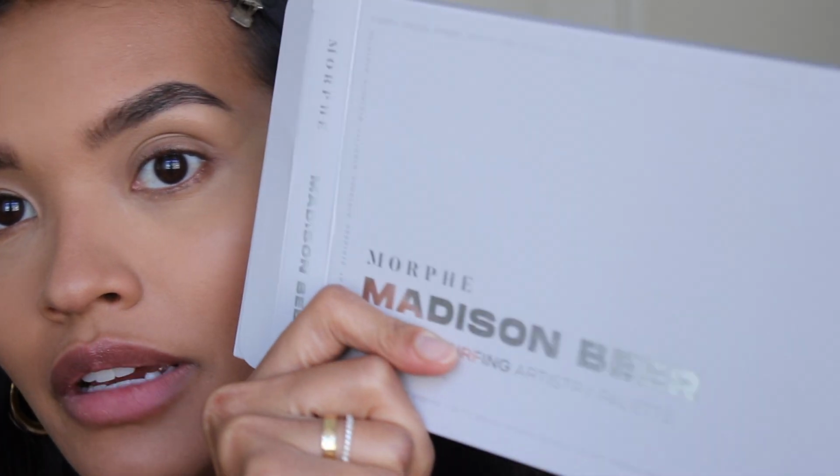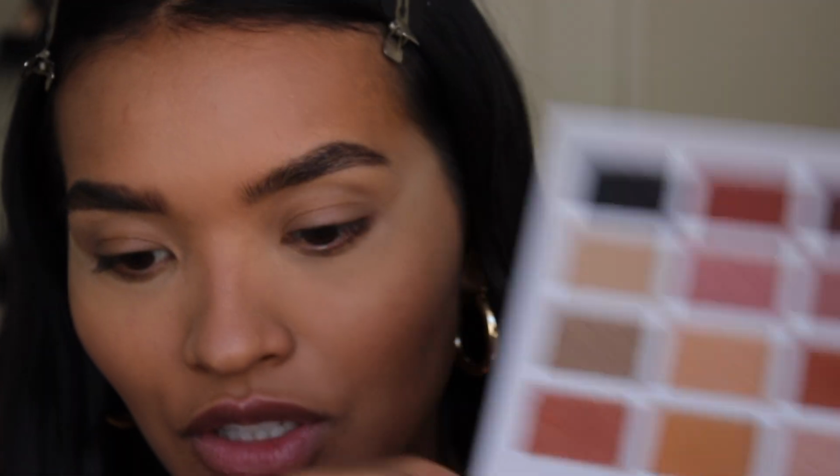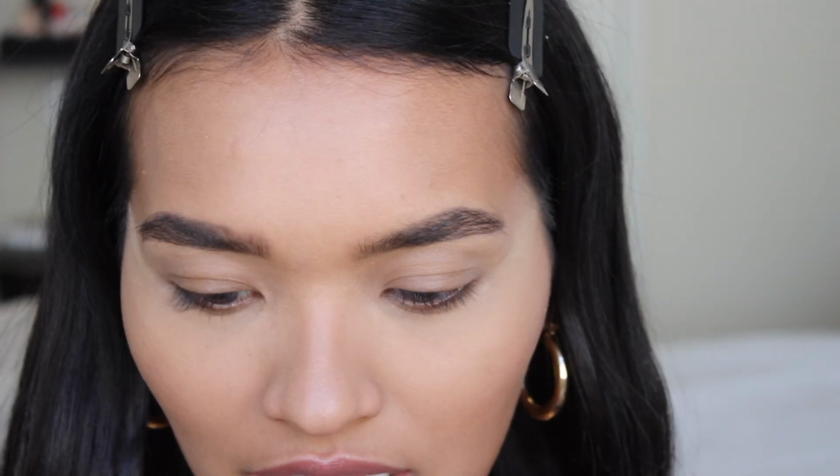So for eyeshadow, I'm gonna be using the new Madison Beer Morphe palette. But look how cute it is. I love it so much. So I'm very excited to work with it. I feel like I haven't done eyeshadow in a really long time. So I'm feeling very excited.